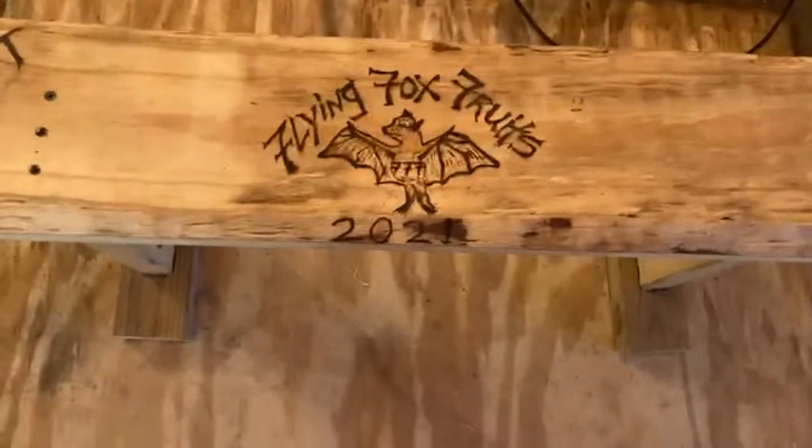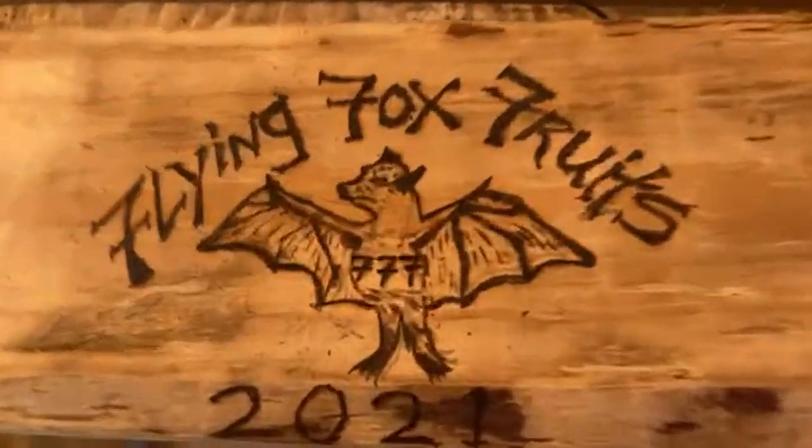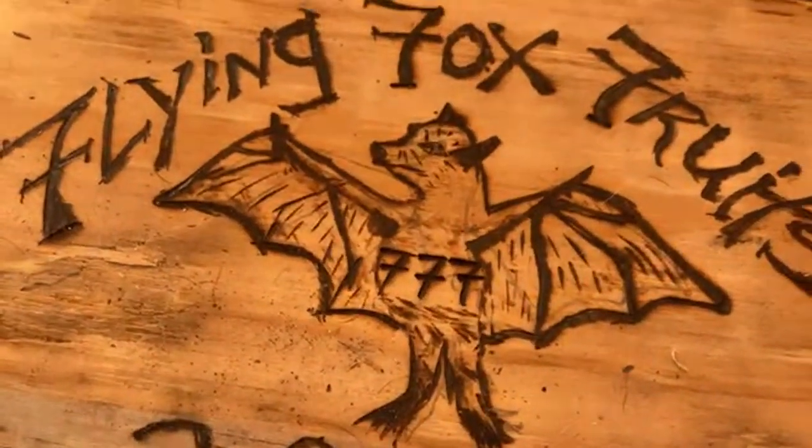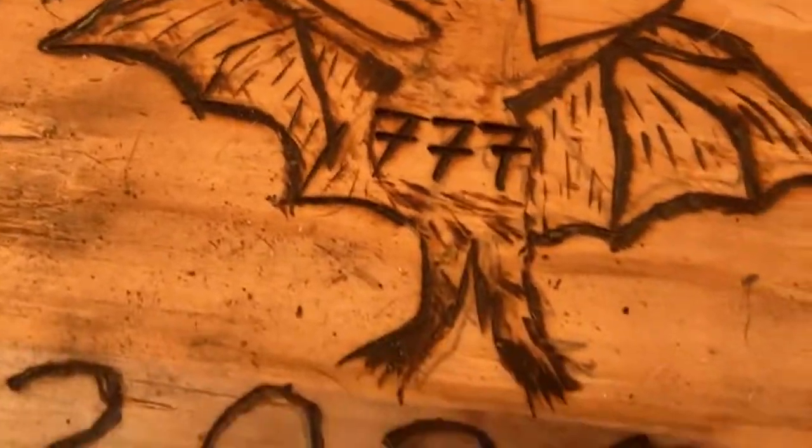Oil and bake. Thanks, Clark. Yeah, Doug. 2021. Year of the bat suit. I like that bat. That's good artistic design, man.